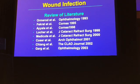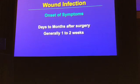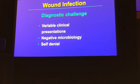There's been a number of reports in the literature that have looked at wound infection and the sources of microorganisms, typically the eyelids, the conjunctiva, exogenous contamination with instruments or irrigating solutions, and even airborne source of infection. The onset of symptoms are usually days to months after surgery, and the microorganisms can be anything, but these are the ones in the literature, both gram-positive and gram-negative species, and we see a number of yeast as well as filamentous fungi that can cause this. It's a diagnostic challenge because there's a variable clinical presentation.